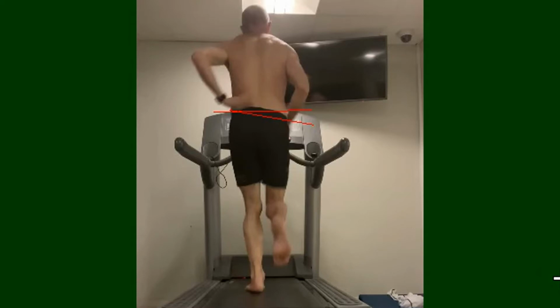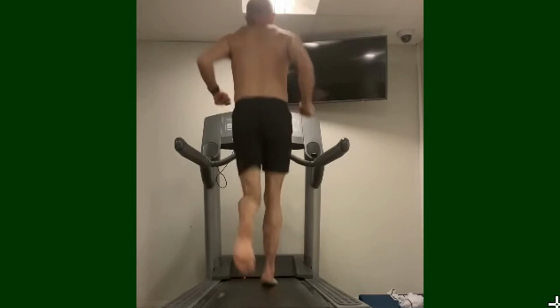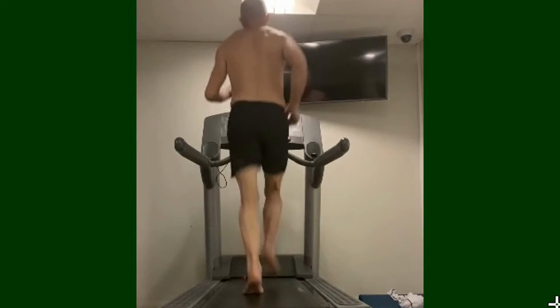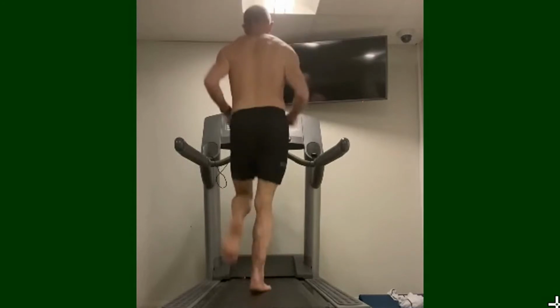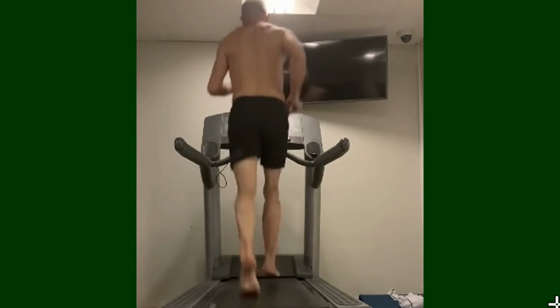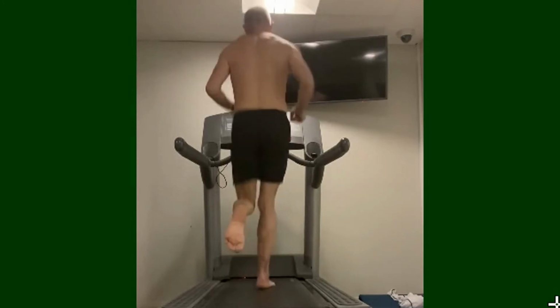Certainly Kurt and I, when we've talked about stability, have mentioned repeatedly that stability is predominantly neurological. So the ability to maintain stable hips, stable core, and reduce or eliminate lateral pelvic drop is predominantly a function of stability. And that is, as I've stated before, neurological.